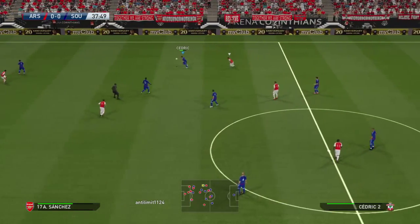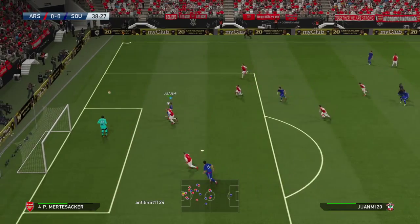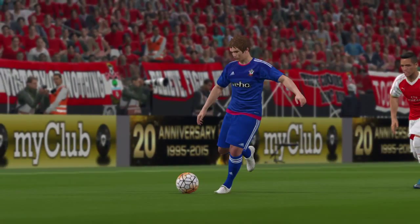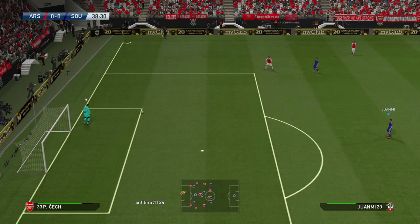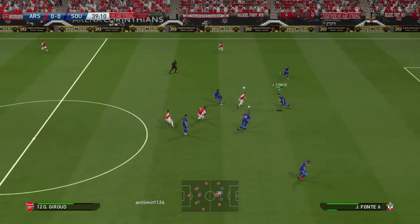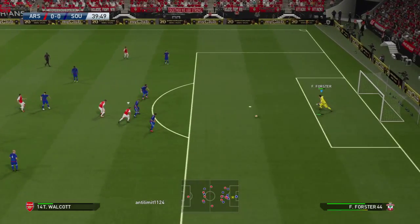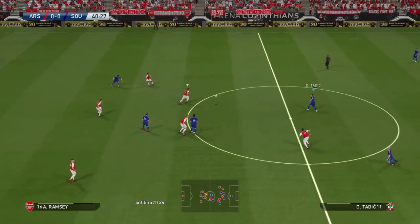Koscielny tries a long pass towards the front. Who's going to make this theirs? That's a half-decent try. Well, when he struck that, he must have thought it was going in. Such are the margins of success and failure in this game. That was so close. Giroud passes it through. Mertesacker gets it back.